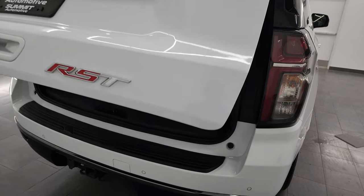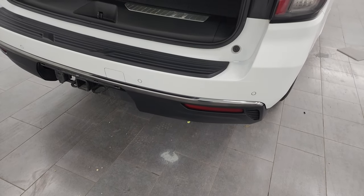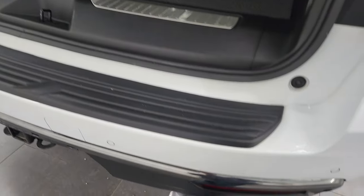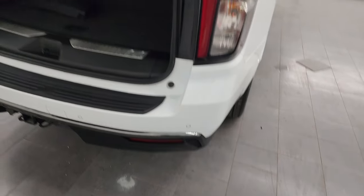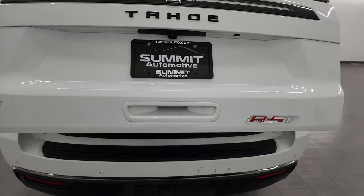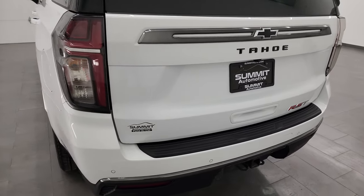So it is the spot to wave your foot for the hands-free door. So you can wave it again and then it'll come on down. So that's pretty sweet as well. You can see that closes nicely too.